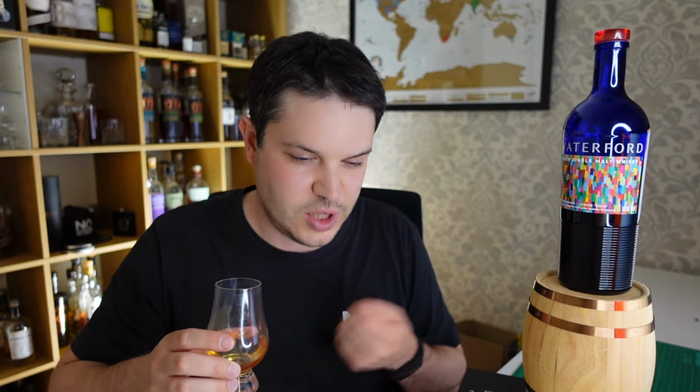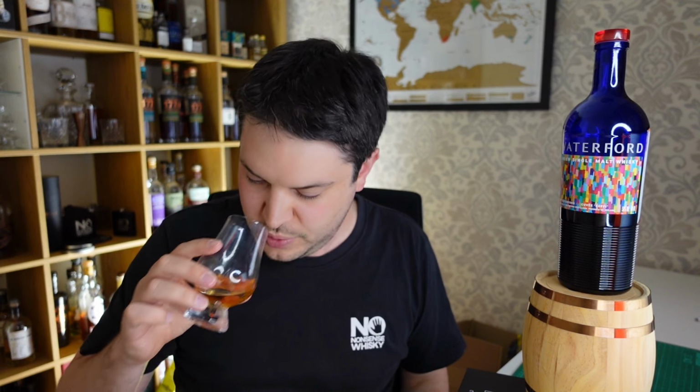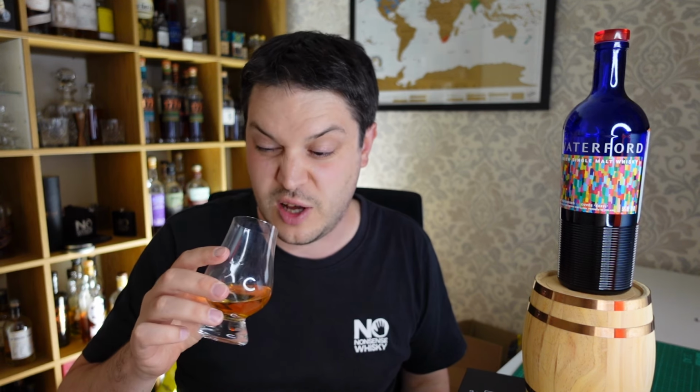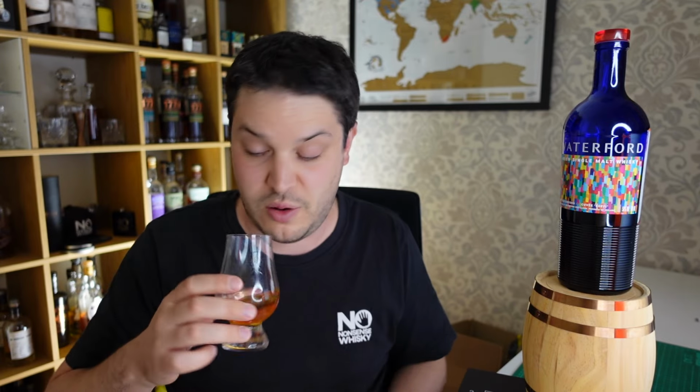Straight away on the nose, it's oranges, kind of like steeped oranges almost. Apple peel, and the back end is a bit of a fudge, and also a bit of tobacco, which is odd. Starts out kind of sweetness, and it's ending with that kind of mustiness on the back end. So yeah, like I said, there's lots of stuff going on in this. It's pretty good. Let's try on the palate.